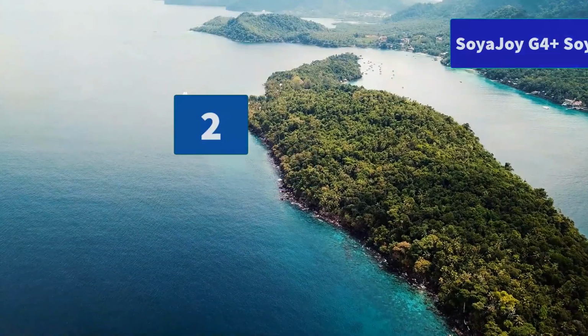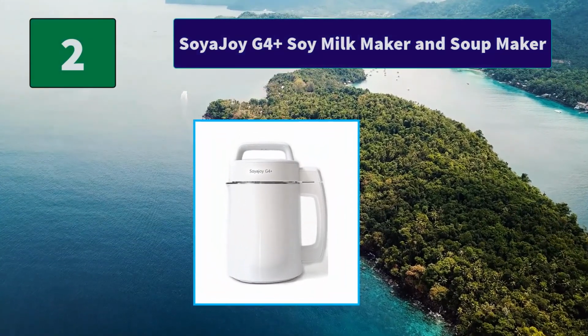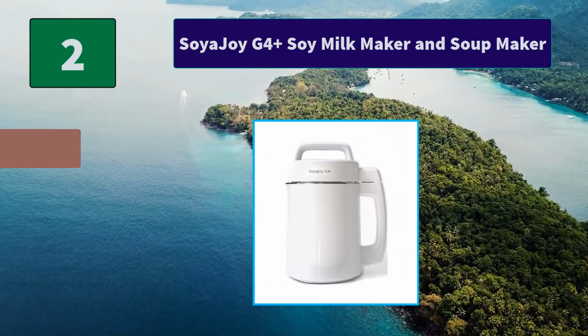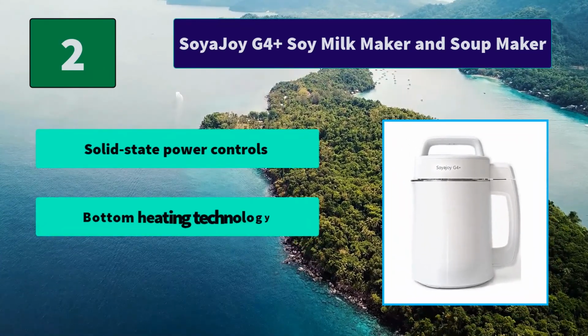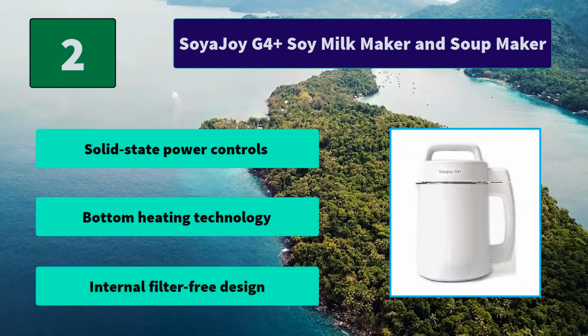Number 2. Soyjoy G4 Plus Soy Milk Maker and Soup Maker. All stainless steel grinding and cooking pot, with perfect grind technology for optimum milk yield. 5 automatic, 1-button functions for fully cooked milk. Main features: solid state power controls. Bottom heating technology. Internal filter-free design.